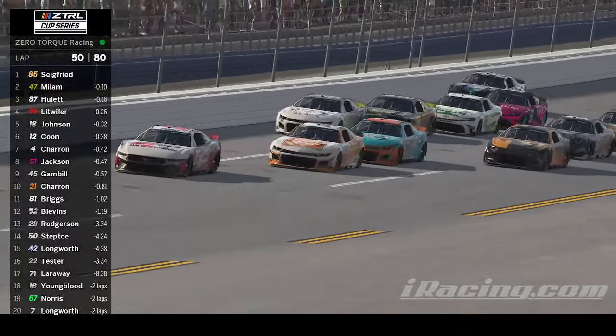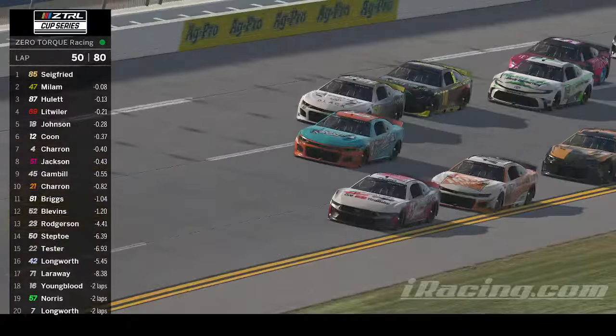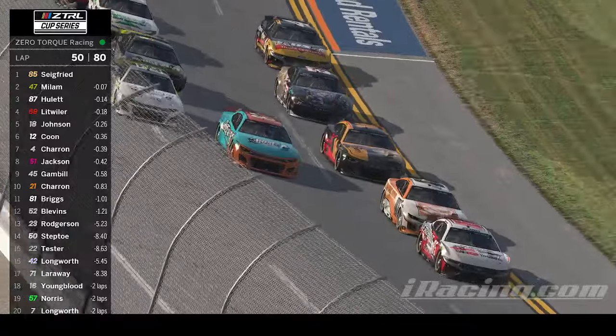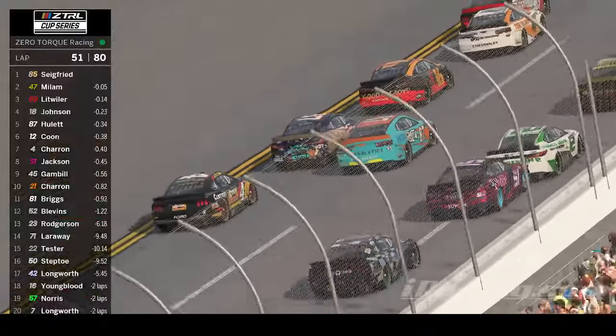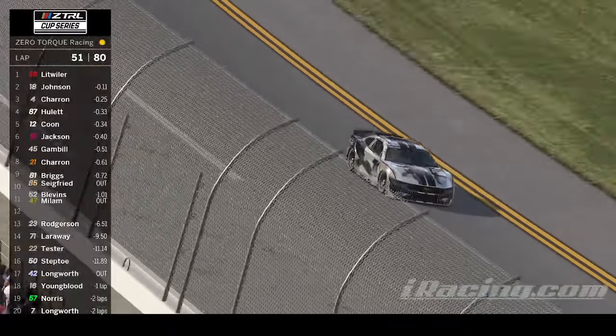Blake Hewlett all the way to the bottom of the racetrack. Ron Millam trying to block. Coming to the start-finish line, looking like all Joshua Siegfried. Siegfried's going to win stage number 1. I believe that was stage 1. The yellow flag is out. There we go.